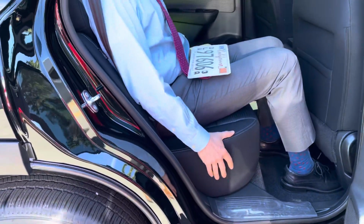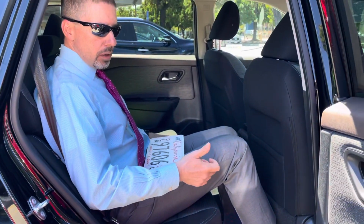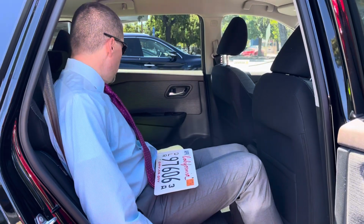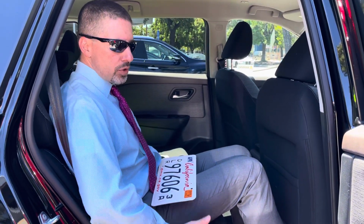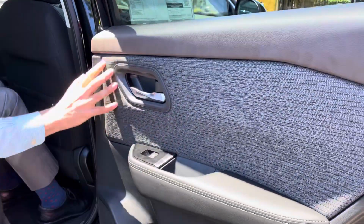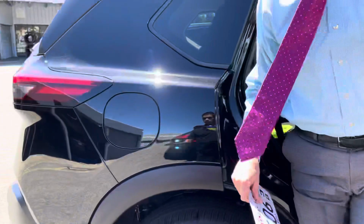There's no adjustment for this seat, so I guess it either folds or doesn't fold. The seat feels a little bit more comfortable. There's a little bit more support, and also kind of a design fake leather, a little bit cloth here, so a little bit different. Let's look at the trunk of this one.